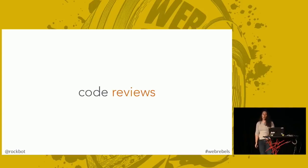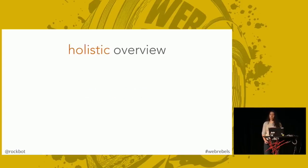Now, when I do a code review, I take forever, and there's a reason for this. I have a 3-step process that I want to share with you. So when I'm looking at a pull request, I do a full holistic overview, right? Like I'll take a look at the description in the pull request and make sure that what they say the code is going to do actually matches what the code does. So that's the functional bit.